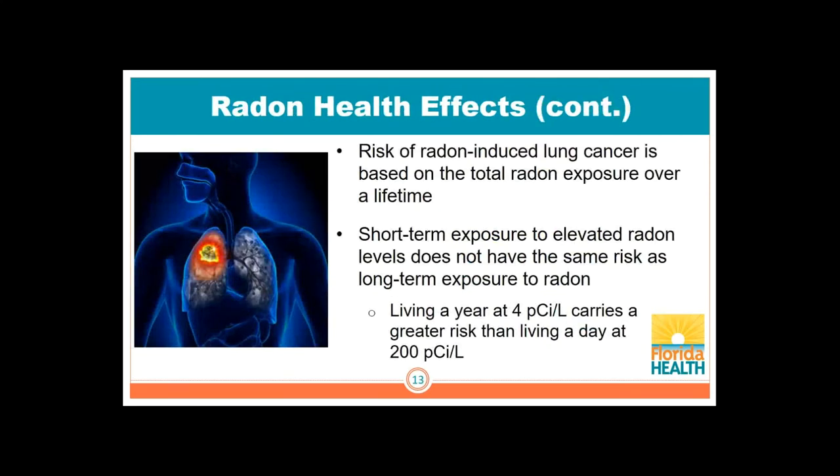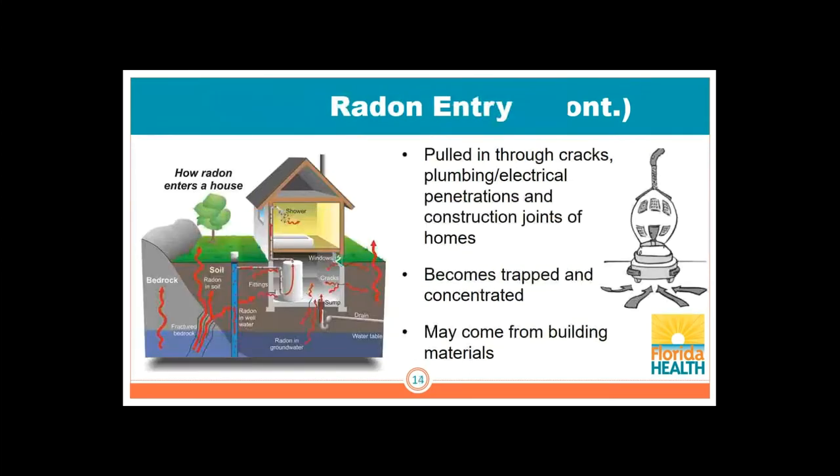Now, we're talking about radon. We're talking about long-term exposures over a lifetime, 10, 15, 20 years, for example. A short-term exposure is not as important as the long-term exposures. So that's just something to think about.